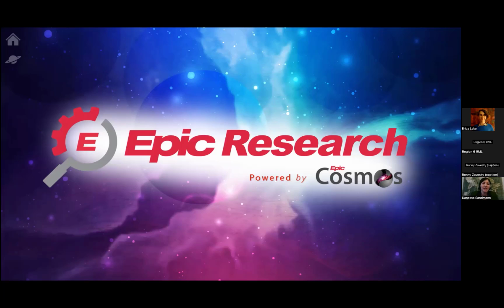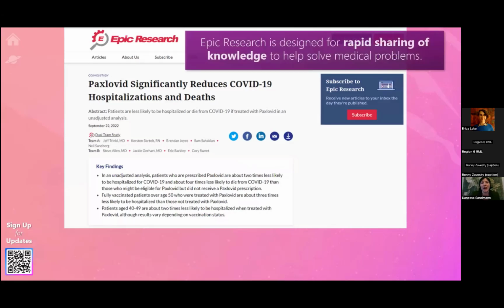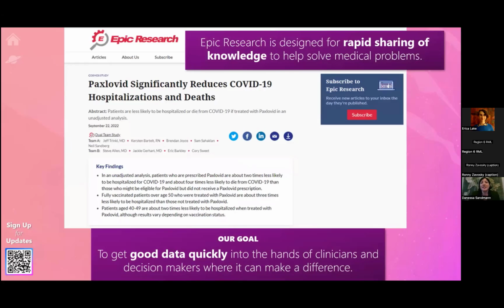So because we have a common data model, we were able to bring together a lot of those key factors and provide that information in a variety of formats. As such, Epic Research is designed to rapidly share knowledge to help solve medical and public health problems. And we're always looking to get good data out quickly into the hands of clinicians and decision makers where it can make a difference. So we're looking to drive action from the data that's available and provide some more insight where that might not exist yet.